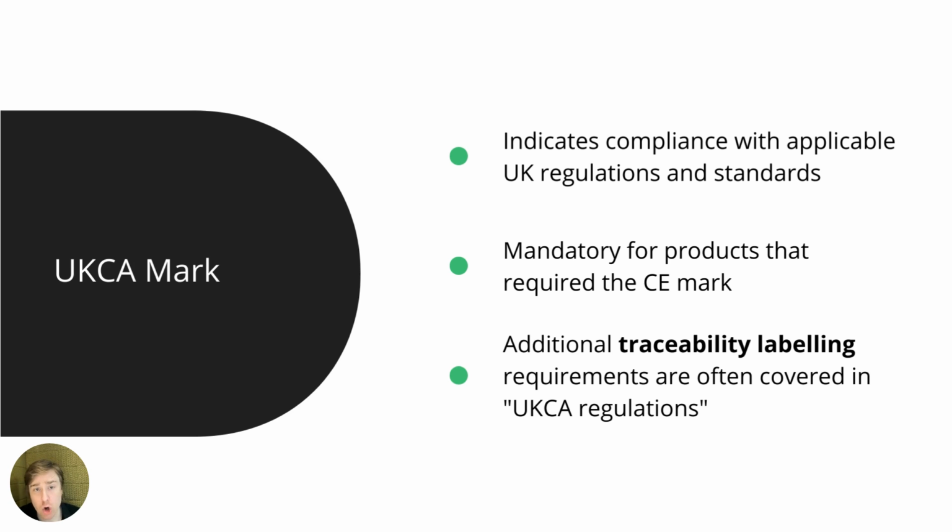The UKCA mark should only be applied if the product is covered by one or more UK regulations that in turn require it. This means that you can already see the UKCA mark on electronics, protective equipment like helmets, toys, and so on. But again, you can't freely apply it. For the time being, the UKCA mark is, as far as I understand, mandatory for the products that previously required a CE mark. But this can diverge in the future.